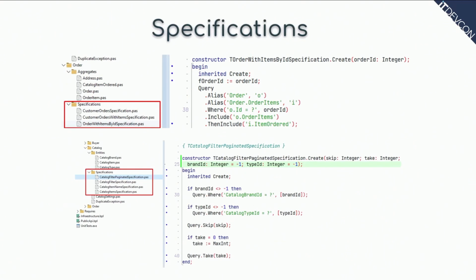The specification design pattern encapsulates query details in separate classes as part of the domain model. This pattern can be used to solve the following problems: duplicate query logic throughout the application, growing repository implementations that keep adding custom query methods. Additionally, individual specifications may be more easily discovered and better understood than complex SQL queries littered throughout the application's layers.